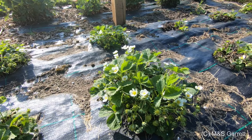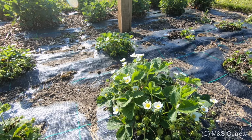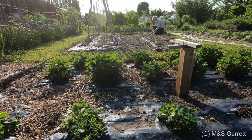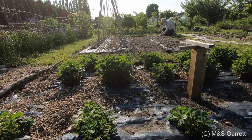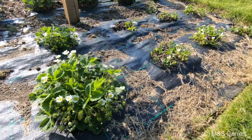These are our Cupid strawberries, which have got lots of flowers. Not grown as well as the late ones over there, the Malwinas, but if they have fruit, we don't care.